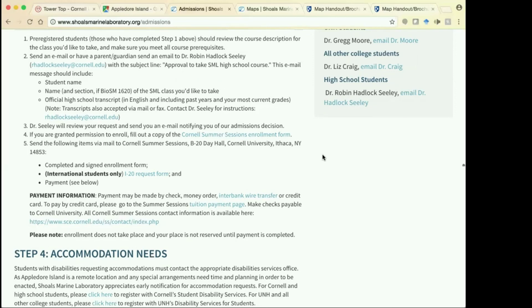But I do want to emphasize that once you're accepted and you have your enrollment letter, you really need to get that enrollment form and payment back to Cornell Summer Sessions ASAP, because you won't be enrolled and you won't have a place in the class until full payment is made.